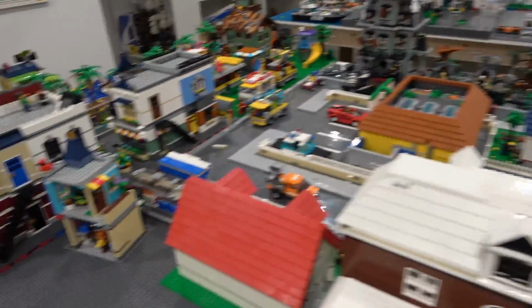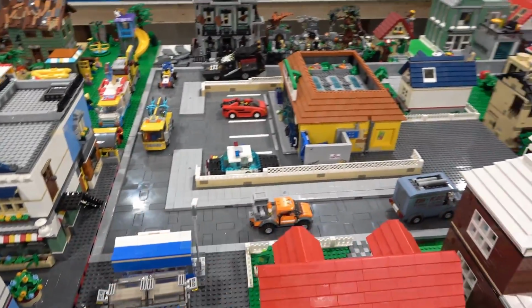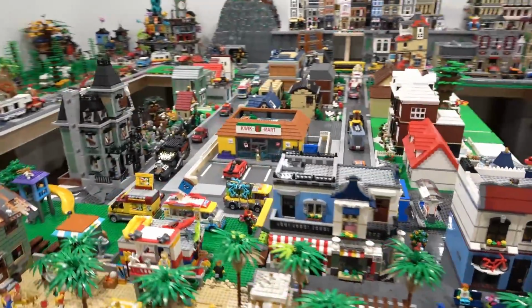Oh my gosh, this place is a mess. We need to get all this stuff straightened out and fix these roads and make driveways and stuff like that. But I mean, it's just one thing at a time in this Lego room.